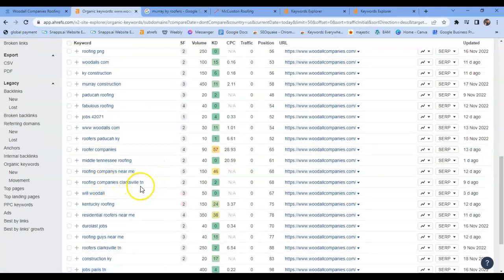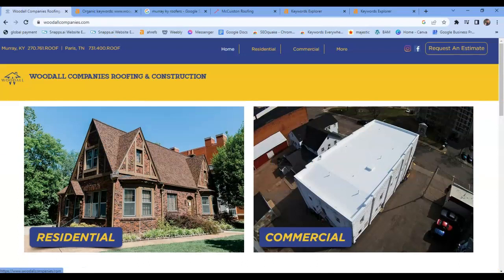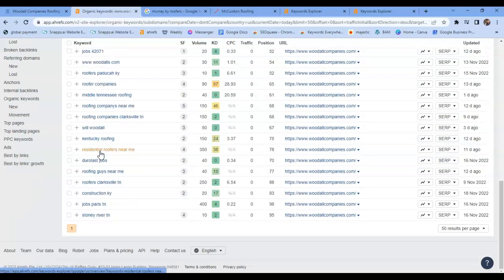Roofing companies, Clarksville, Tennessee is a really good buyer intent keyword. You're number 68 right now with that, and there's 150 searches a month. So even if you was in second or third position for this, you should be getting a minimum of 30 or 40 calls a month just for having this keyword in there. But you're lacking the content. You got to make sure that you got enough content on this website, and you got to sprinkle the keywords throughout the content. There is a science to it. You can't just throw them in there randomly wherever. But again, that's something I could help you out with if you ever needed any help.